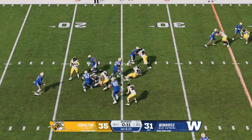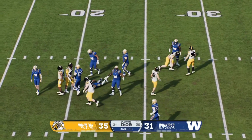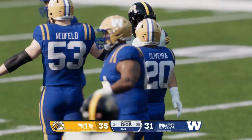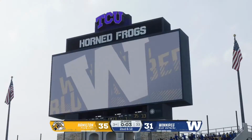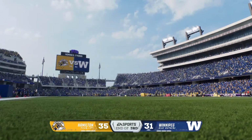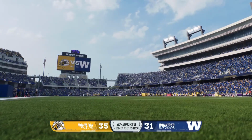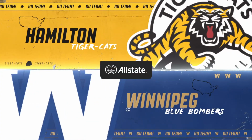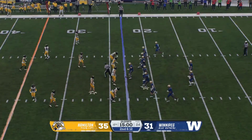From the gun, they'll try to impose their will. And there was nowhere to go, just stopped in his tracks in the backfield. Brings up second down. And you want to talk about his favorite receiver, it might be everybody, based on the number of guys getting touches and a chance to show off their hands in the passing game.